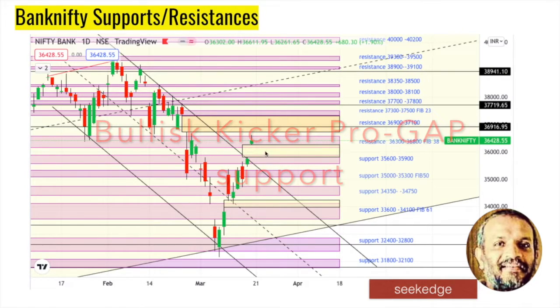Bank Nifty similarly has formed a very good support gap. This is also a bullish pro gap, and the support is seen at 35600, 35900, that range, right? That is also a good support. So in between that 35,500 and then 36,300, that level is acting as a very good support now. Now the resistance upside can be seen at 36,300 and 36,800, which is Fibonacci 38 retracement levels, and above that 36,900, 37,000 is going to be a very major resistance on the upside.